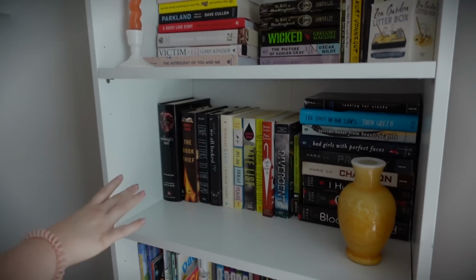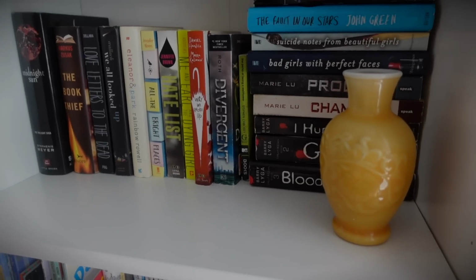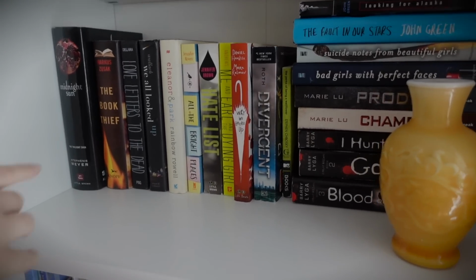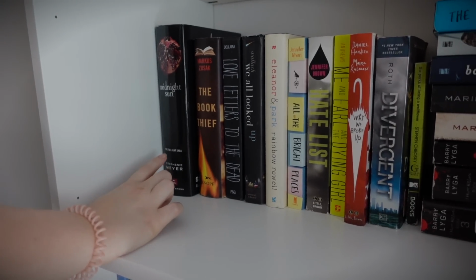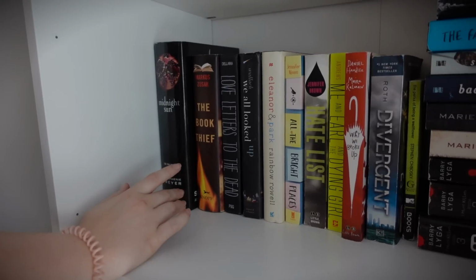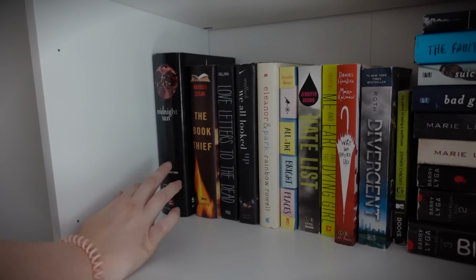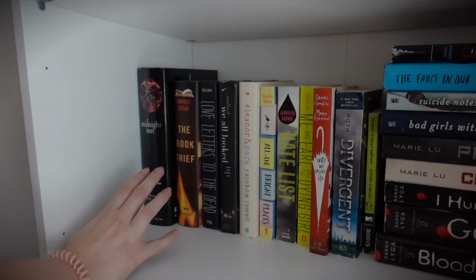Moving up a shelf, this is my middle school nostalgia shelf, I guess you could say. Starting over here, we do have Midnight Sun. I have yet to read this, but I put it on this shelf because, well, Twilight was all the rage back in the day. I did read Twilight, but I don't have the books. A lot of these I'm missing.